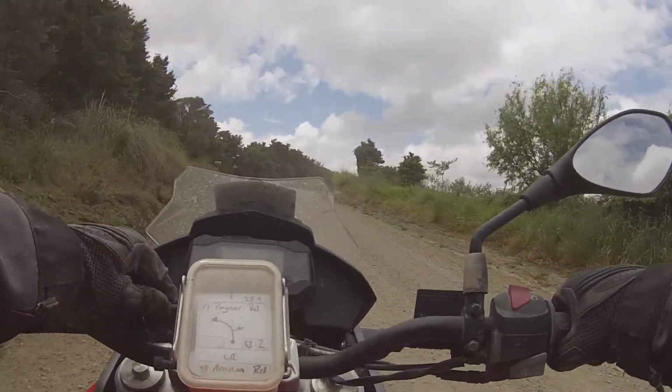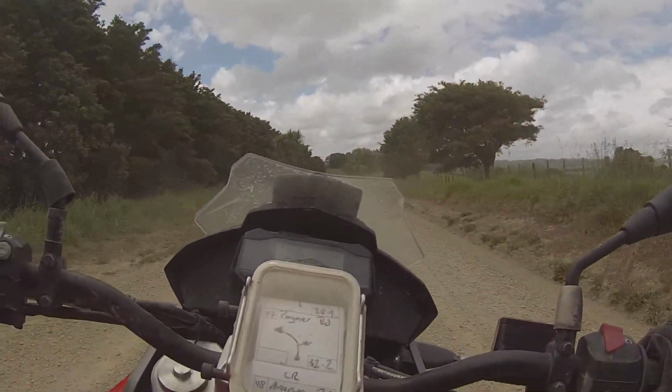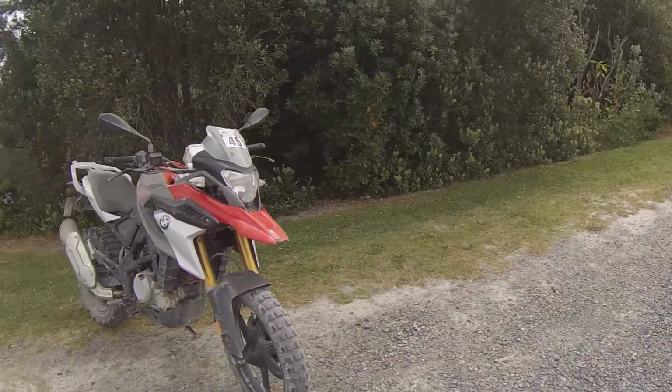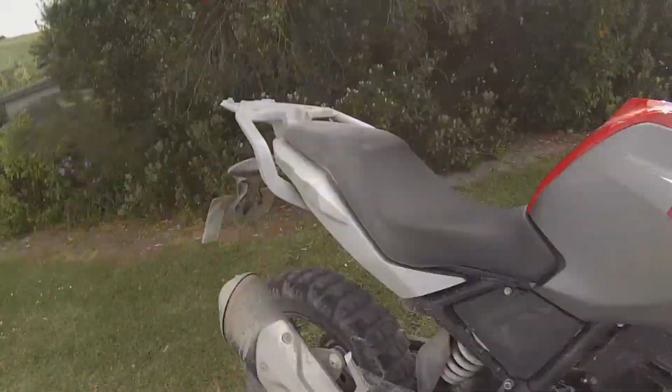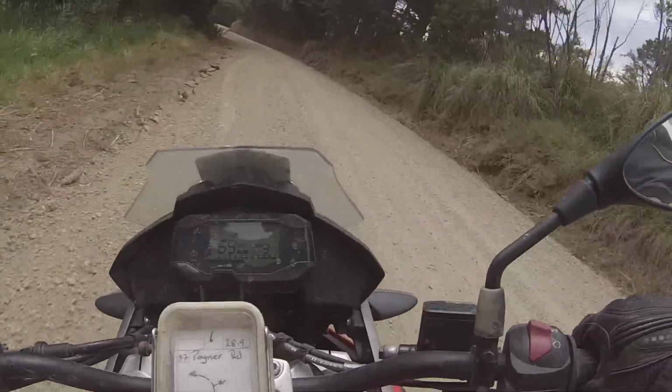Low-end grunt isn't really a factor with this engine, as you'd expect from such a small bore machine, but get the revs up to 7,000 RPM and it really does sing its way right up to the 10,000 RPM red line. Peak power, by the way, only comes in at 9,500 RPM, so this is definitely a bike that loves to rev.